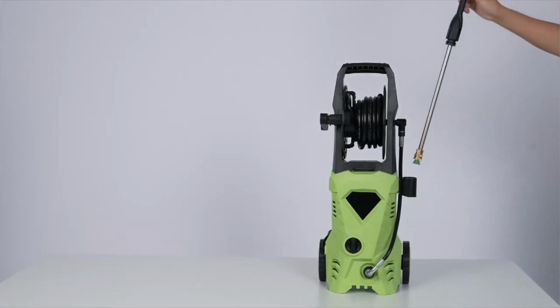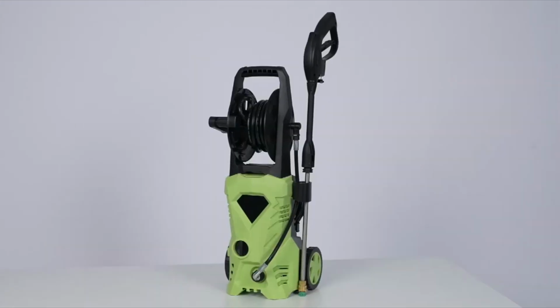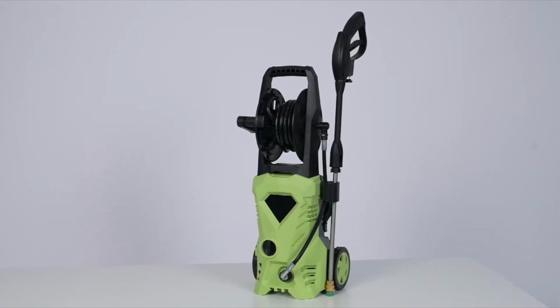However, it is not as powerful as other models, and its small wheels struggle to tackle rough terrain. In terms of noise, it is quieter than average when you're right beside it, but comparably louder from a distance.